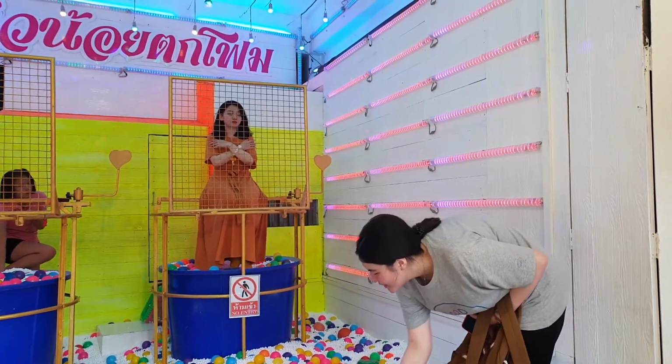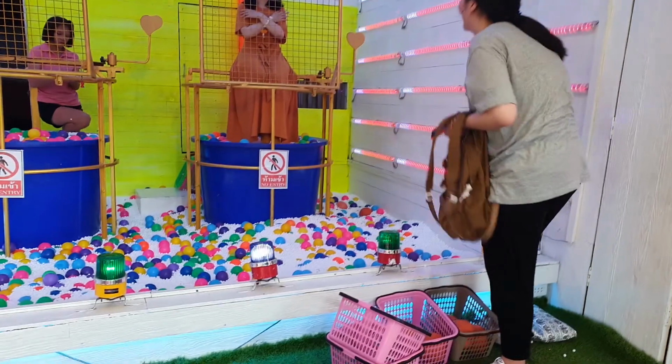Alright, what about the prawn dumplings? Again, that fried garlic is really good. So I think if she hits that little love heart, her friend will fall into the whatever that is.